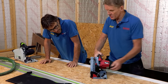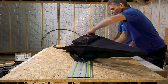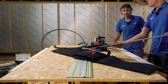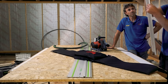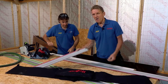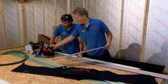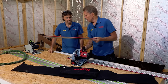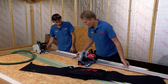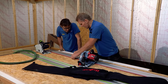Can I just talk to you now about the track? Because they sell this in kits. And while we're on the subject, we know this is top dollar, Mafell. You're talking about Festool being high end. There's loads and loads of choice in track saws these days. You can pick one up for £100 if you want to go for a Triton one or whatever. But as you go up, you've got to think, what am I getting for the money here? Am I getting anything extra?